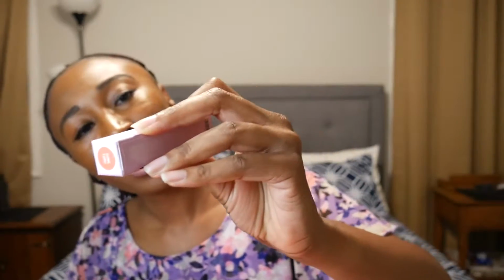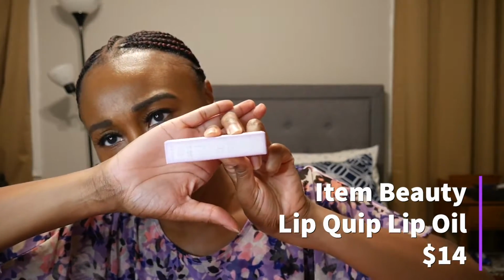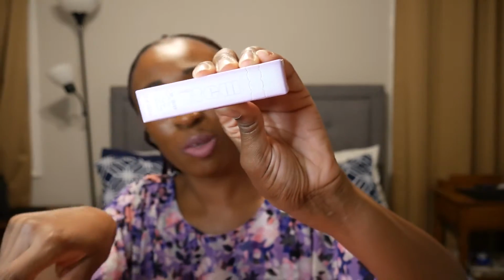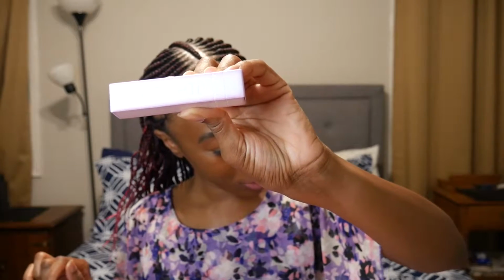Let's do this one next. This is from Item. Sorry, you can't really see that, but it's from Item Beauty. I've heard of them before. It's their Lip Quick Lip Oil, so it's one of their lip oils. And this one is a $14 product. They also say this is a new brand to the box, so a new brand they hadn't put in before.